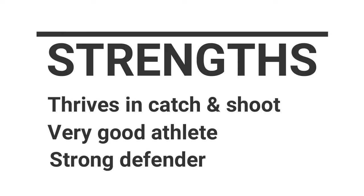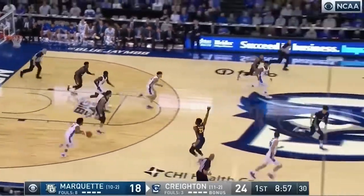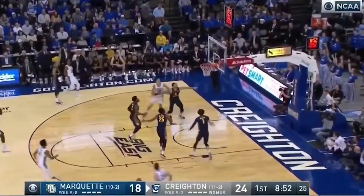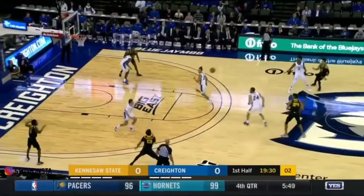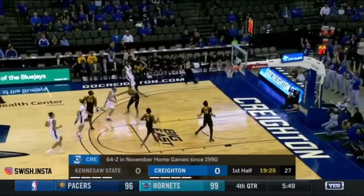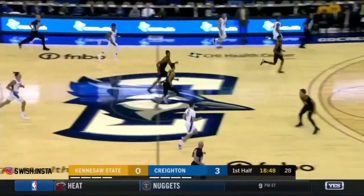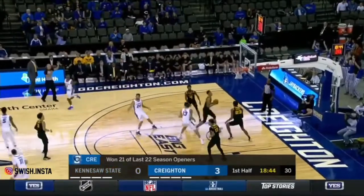Let's talk about his strengths. First up, Ty-Shon Alexander thrives in the catch and shoot. This is where Alexander has grown leaps and bounds from a freshman year that saw him shoot 33% on 96 attempts. As a junior, 28% of Alexander's scoring came off spot-up opportunities, where he scored an impressive 1.072 points per possession. Alexander is one of 4 Power 5 players to shoot 38% or better on 400-plus attempts over the last 2 seasons. He is a career 37% three-point shooter in the Big East.